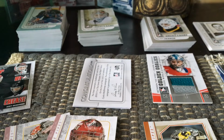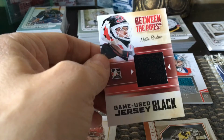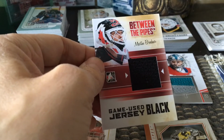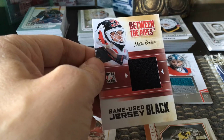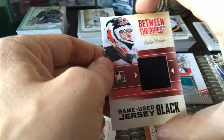And then the other game used I hit was a black game used, and that subset runs I think over 70 cards, and I happened to hit the Marty Brodeur. So it's just a plain black patch, but the game used black variety I think are sort of cherished. And happening to hit the Marty Brodeur is a big deal because he's bar none one of the top 5 goalies to ever play the game, at least statistically. It's sort of a documented fact. And he also has 3 Stanley Cups to prove it. So that was very good.